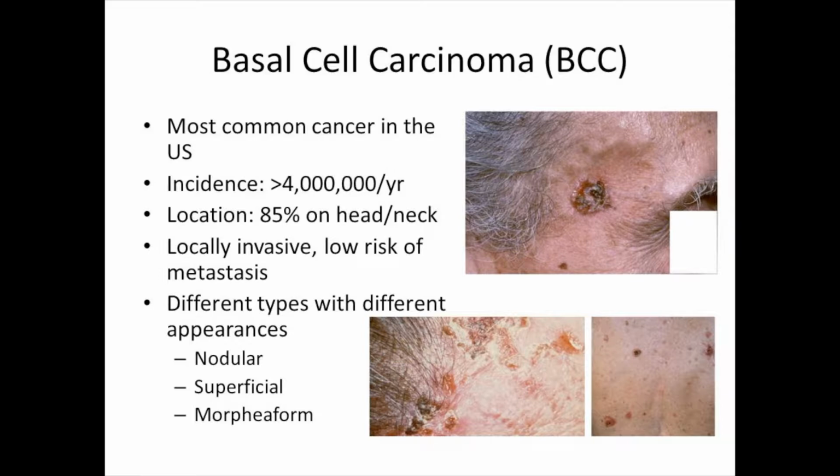And there are multiple types of basal cell carcinoma, some of them illustrated in these photographs. On the upper photograph, a nodular basal cell carcinoma, which has a classic pearly rolled border around an ulceration in the middle. On the lower left, superficial basal cell carcinomas, which appear as crusted patches. And then on the lower right, morpheaform basal cell carcinoma, and here in a background of multiple other skin lesions, morpheaform basal cell carcinoma can sometimes look like scar and be difficult to recognize.